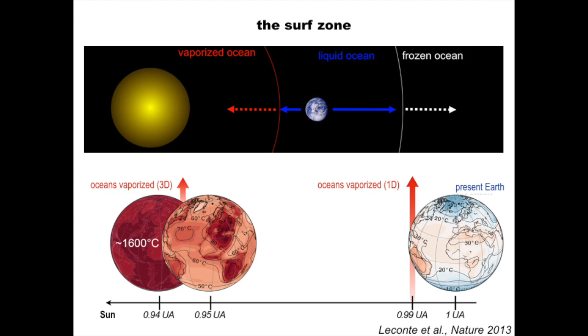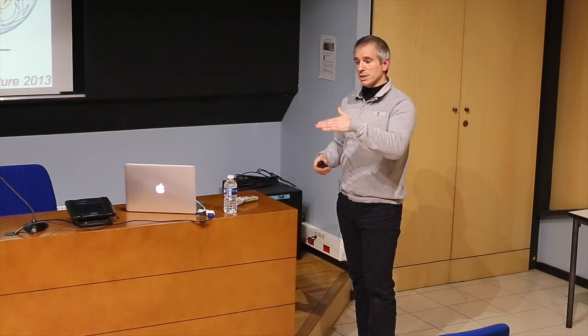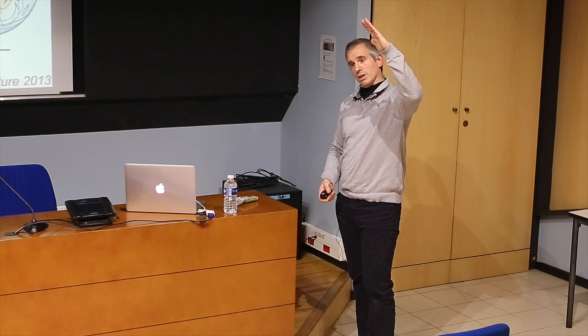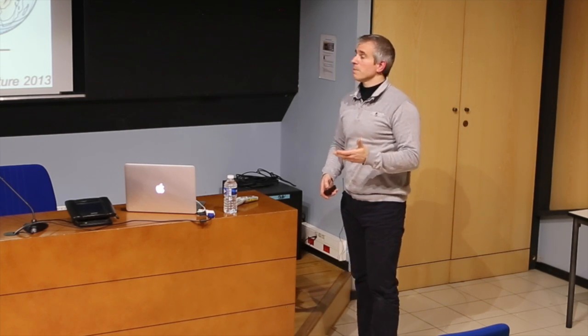So imagine a big bowl of water. If you have liquid water, it means that there is at least 6 millibars of water vapor in the atmosphere. It's the triple point vapor pressure. So by definition, if you have liquid water, you have at least 6 millibars, and a column of 6 millibars of water already has a significant greenhouse effect.